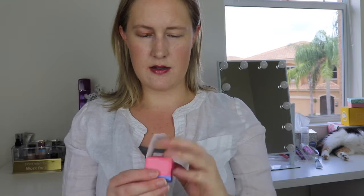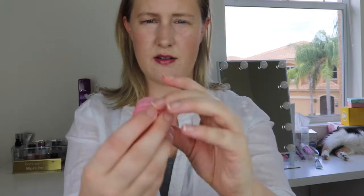So this is the Laneige lip sleeping mask. I think I've heard a YouTuber talk about this. Or some other, they don't only use it for bed, they use it during the day too. So this is what it looks like. It's one of those, it's like hollow on the inside, so it's not a huge sample.